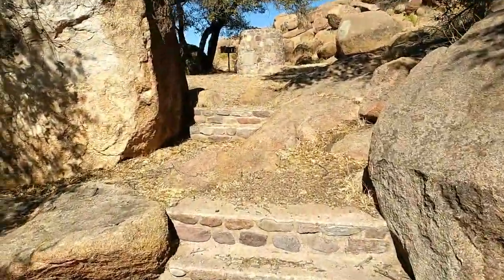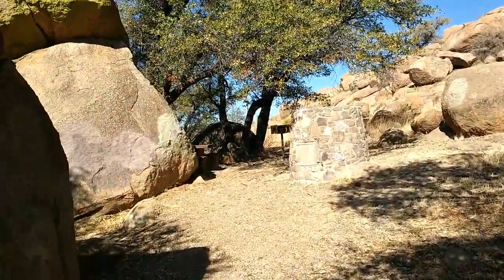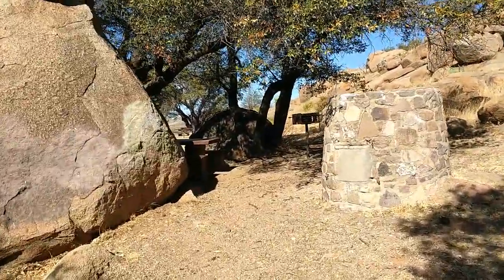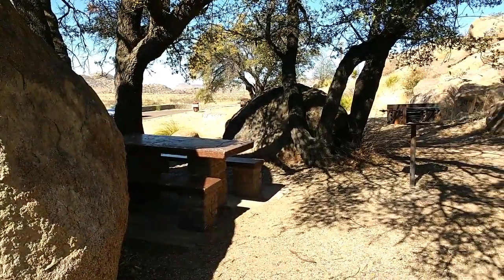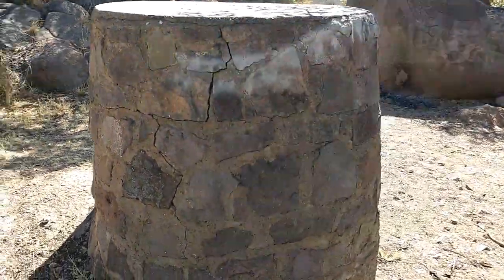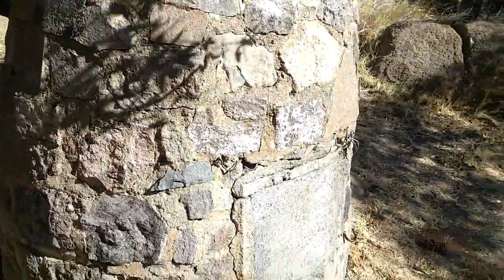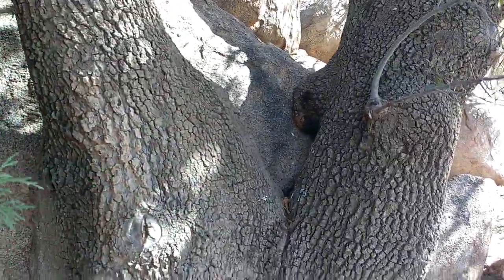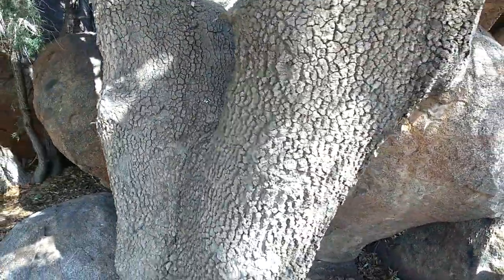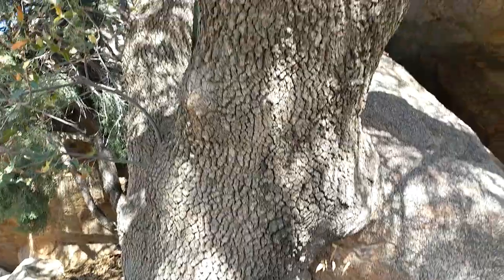So this is walking up to another one of the little picnic areas. I don't trip over all the rocks. Nice little area. These round things, I'm thinking they were some kind of a cooking thing. They've got them all sealed up now. These trees grow around these rocks. That's really impressive. Grow anywhere, do anything. Really nice tree too.